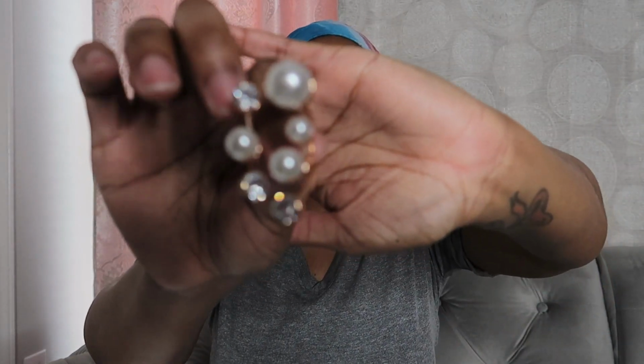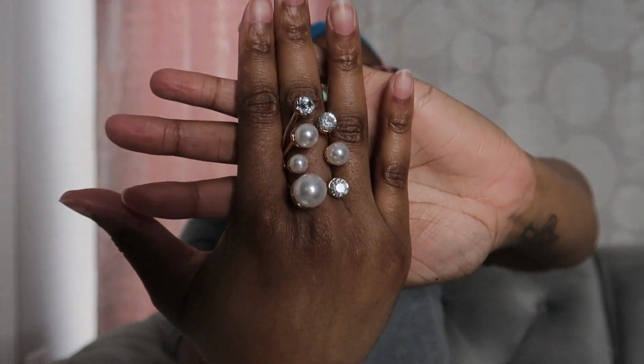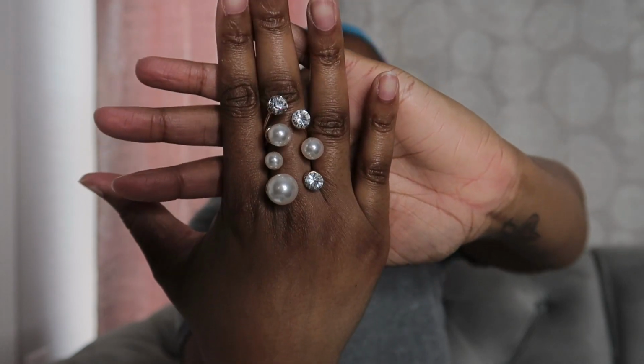Got to take this out. Let y'all see. And I want to say this one right here was a one size fits all, if I ain't mistaken. It's the ring that could go with my pearl choker necklace. Let me see. Okay. Y'all see it? Excuse my hands. I need to start putting my press-ons back on because I've been slacking. I really have.